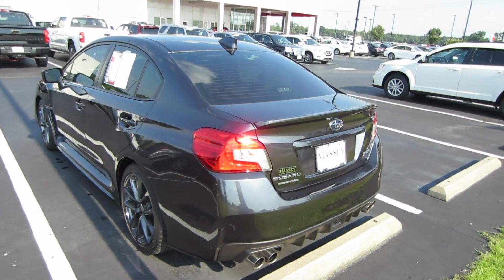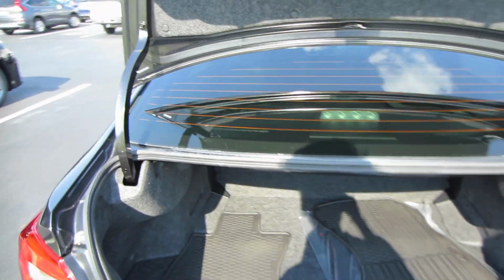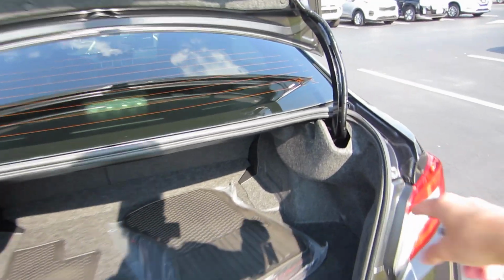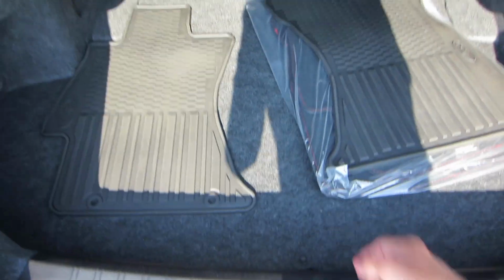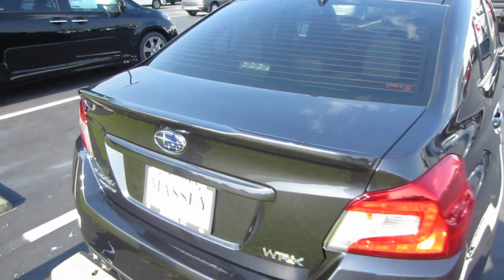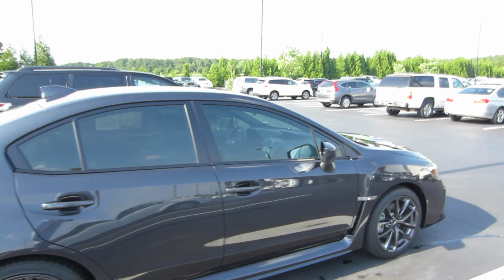Now coming around back, you can open up your trunk via the button inside, the button on your key, or the membrane underneath your Subaru logo. So just go ahead and press that and it will pop right open. 60/40 folding rear seat, nice lined trunk lid with the emergency release up top. Hinges are in their respective areas, so you don't have to worry about those crushing cargo. You have all your carpeted mats as well as all weather mats, and a temporary spare tire and jack located underneath the cargo floor. We'll go ahead and lock it up. And that'll be it for this 2018 Subaru WRX Limited.